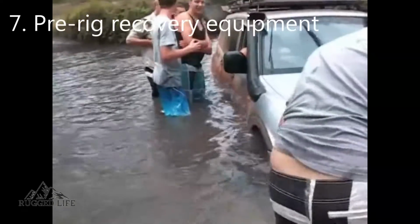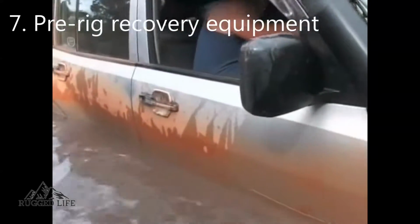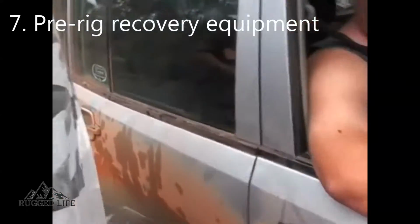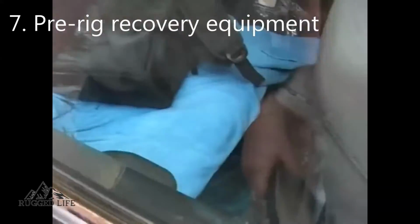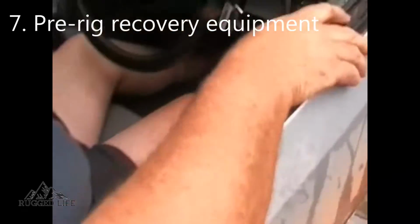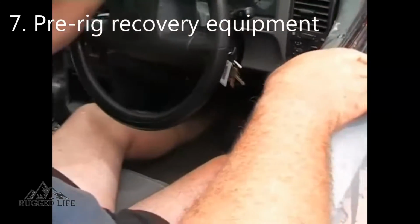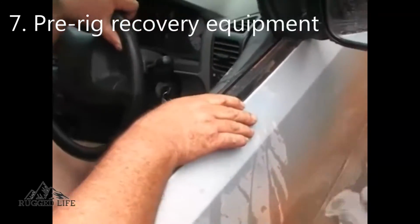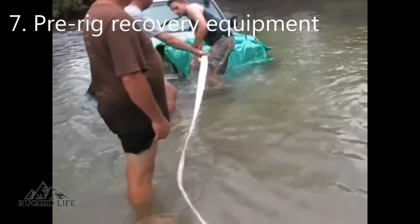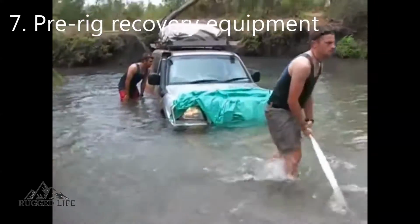I've seen a lot of videos online where people cross rivers and get stuck in the middle, or cross a deep mud hole and get stuck in the middle of it, and then people just scramble getting recovery equipment and only then attach it to the vehicle that's bogged, and obviously the more time it takes. And the worst thing about that is not only the time that your vehicle is sitting in this deep mucky water and ruining your interior, but the safety aspect as well, because people are in a rush, and lots of times if it's a deep bog hole or underwater, your recovery points are sometimes inaccessible even.